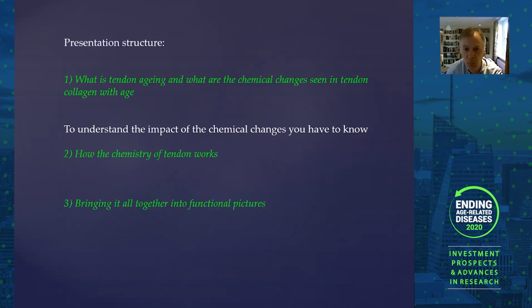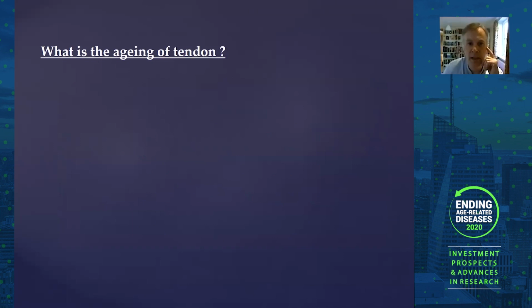And then I'm going to try and bring it all together into some functional pictures, well, they are cartoons, but I think this is very chemistry heavy, and I think people sometimes find it hard to translate the chemistry into what it actually means in terms of something they can actually see. So what is the aging of tendon?